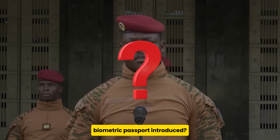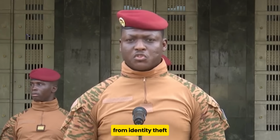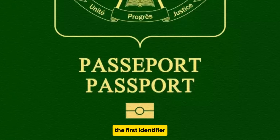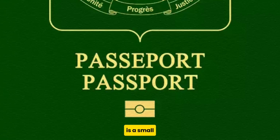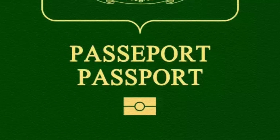But why was the biometric passport introduced? Biometric passports were introduced as a response to the increased threat of terrorism from identity theft. The first identifier of a biometric passport is a small chip logo at the bottom of the front cover. This is the telltale sign of an ePassport. Previously, there were some bumps that allowed you to identify chips, but the latest technologies have made chips barely noticeable.